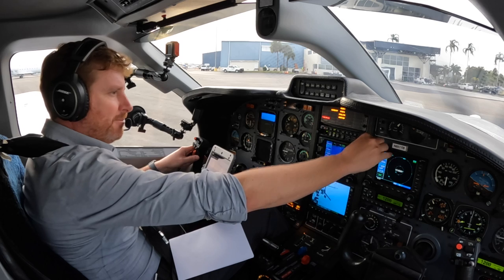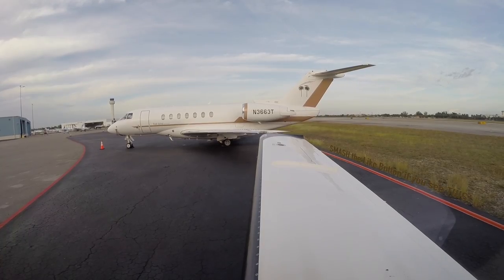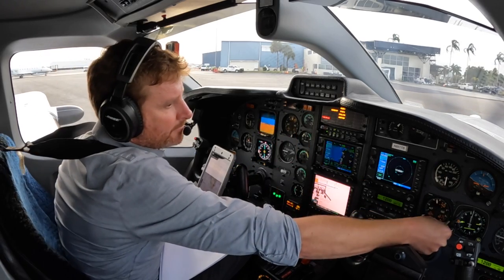All right, the next step is we'll go over and get the ATIS here at Opa-locka. Hopefully get information Papa. 1153 Zulu weather, wind 0 knots at 8, visibility 10. Sky better than 5,000, temperature 23, dew point 17, altimeter 30.17. ILS runway 9 left approach in use, landing and departing runway 9 left, 9 right, and 12.